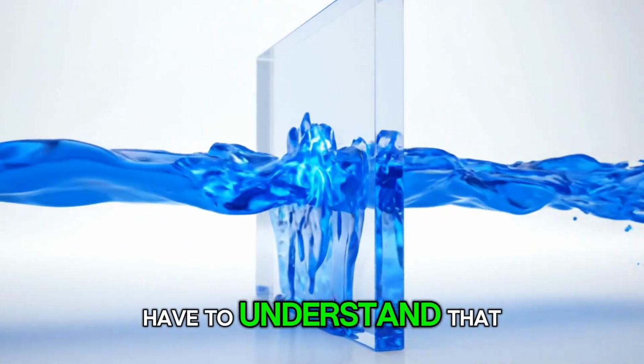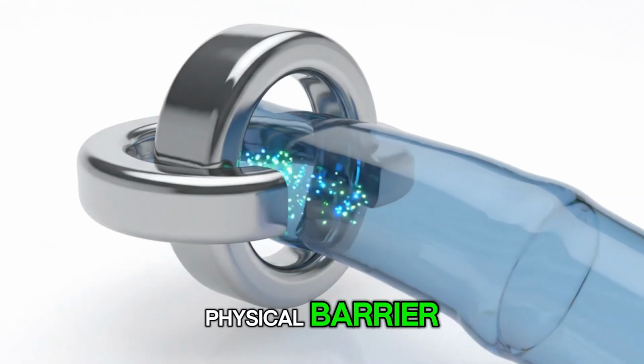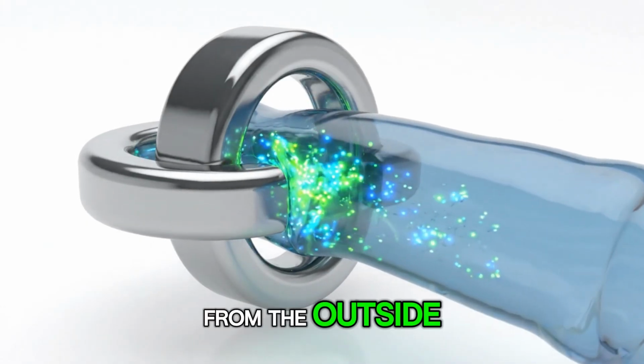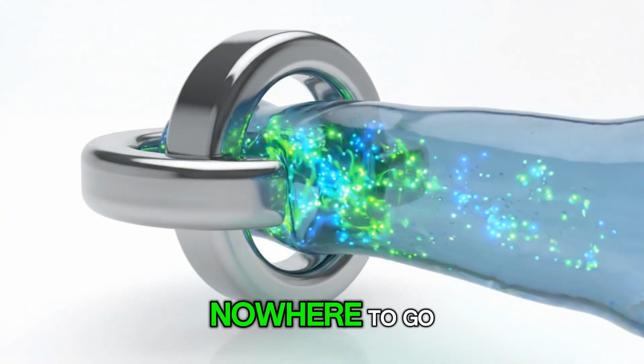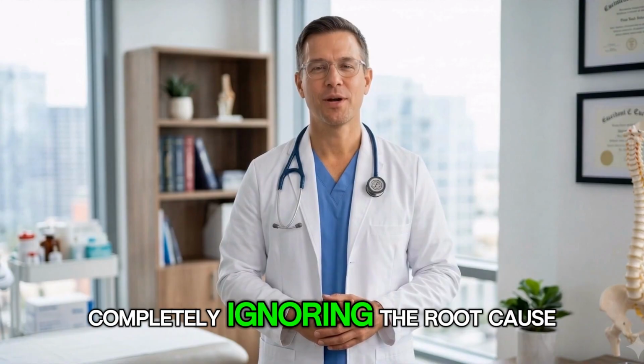You have to understand that those compression socks you wear are just acting like a physical barrier. They are squeezing your tissue from the outside, so the leaked fluid has nowhere to go. They are entirely focused on treating the symptom, completely ignoring the root cause.